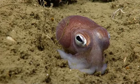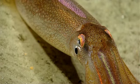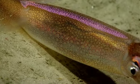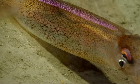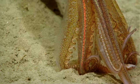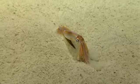Imaging of bobtail squid. I'm just seeing the colors change. Each of those spots is a little bag of melanin, and it's controlled by radial muscles around it. So when it contracts the muscles, it expands the little bag of pigment, which makes the spots get bigger. So when it's relaxed, the spot gets really small and difficult to see.